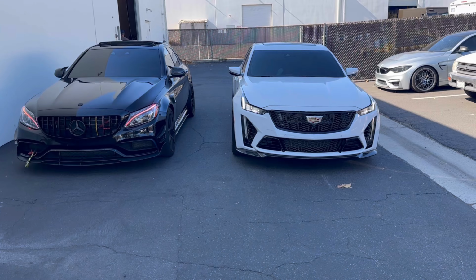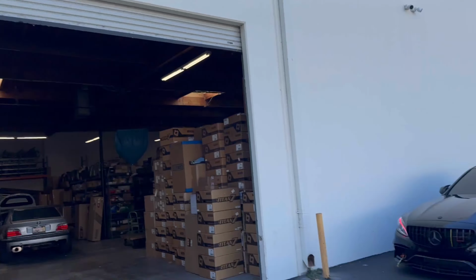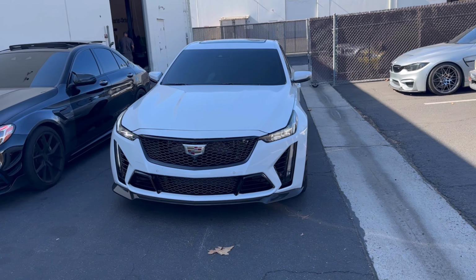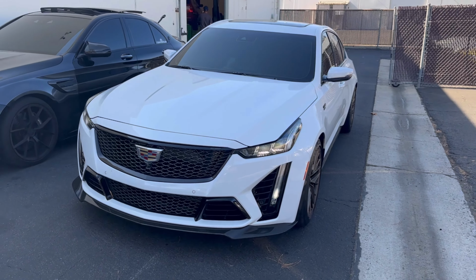If y'all want to know what a stock Blackwing makes in California, this is what a stock Blackwing makes. No E, no 93 octane, no anything. 91, pure stock, 800 miles.